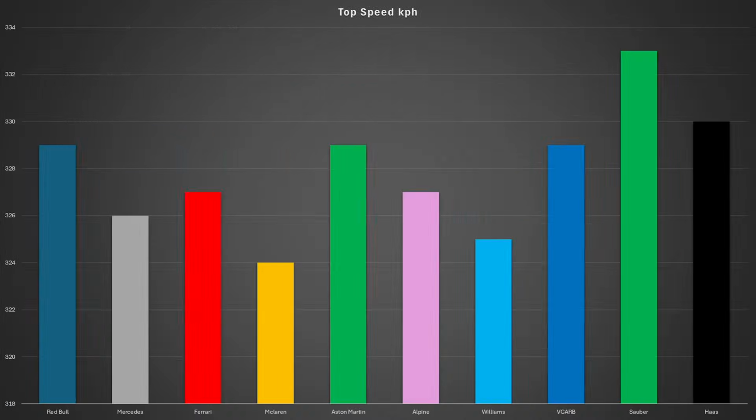So we've now seen how the times compared, but let's now see how the teams were looking when it comes to the top speeds. And what can we see here? Well, what we can see is that the Sauber cars are very fast in a straight line. Sauber have had a very rough season, but they are finally recovering right at the end of it, and they're starting to get more speed, not just down the straights, but also through the corners. Bottas had a very solid day, and he finished in 7th place.